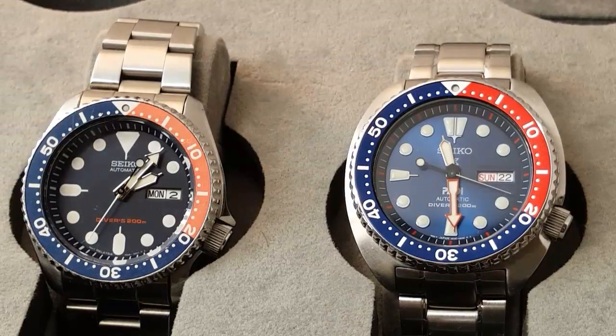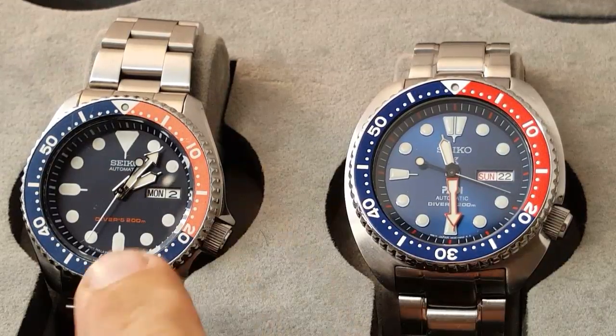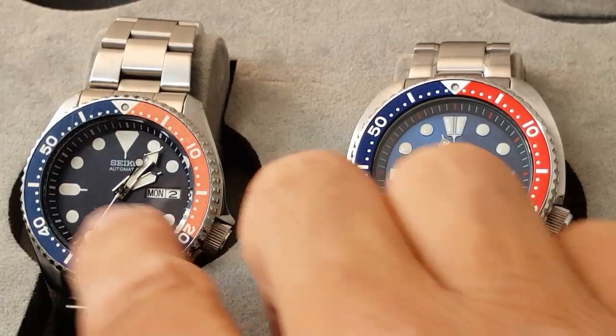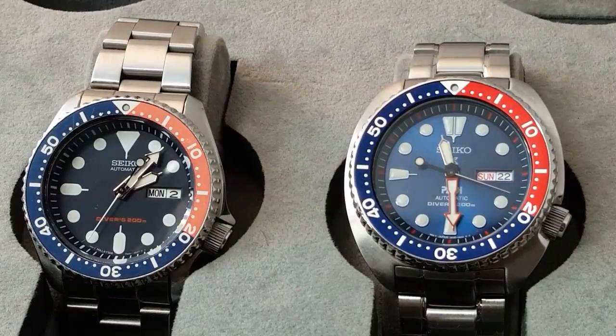The next two, you probably saw these coming. I like these two to go diving. The SKX, really nice watch. Nice, small, simple, but well, this one really doesn't have any issues. If something happens to it, you're not risking a lot of money.